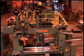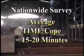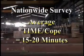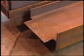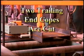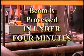As every steel fabricator knows, time is money. A nationwide survey of fabricators revealed that the average time to produce one cope manually is between 15 and 20 minutes. With the ABCM 1250, 2 copes can be achieved in only 1.5 minutes. After allowing 20 seconds to reposition, the 2 trailing end copes are cut and the beam is processed in under 4 minutes.